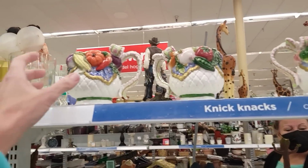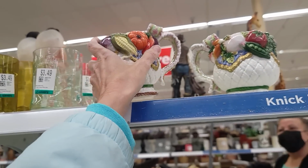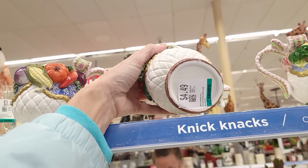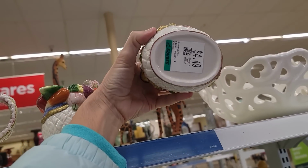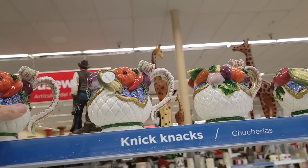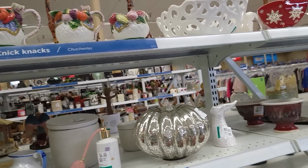Those look like Fitz and Floyd. Pretty sure they are. $4.50 each. It's like Harvest Bounty or something is the pattern. And they're all covered up, of course. Yeah, I don't know. Fitz and Floyd is one of those things that's fallen down in value because there's a lot of it out there.